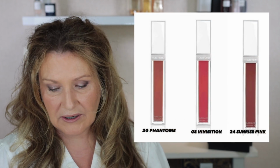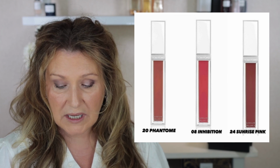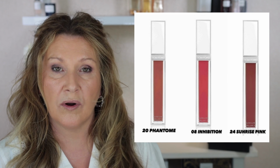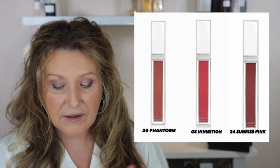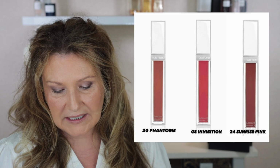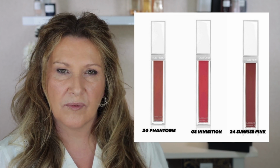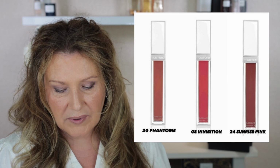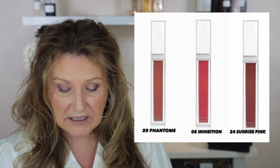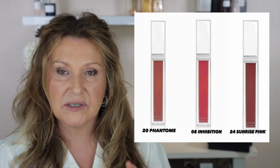And then with the lip glosses, there are the 3 shades. There is Fantôme, there is Inhibition, and also Sunrise Pink. I probably wouldn't pick any of these up. I'm not even sure what the formula is like of these. But if I was looking at a shade, it's really hard to tell from promo photos, and again, I would want to see swatches of it, but I quite like number 20, Fantôme, or the Sunrise Pink. Now, Sunrise Pink looks a lot deeper. It looks like it's got quite a lot of brown in it. So out of those 2, probably number 20, Fantôme.